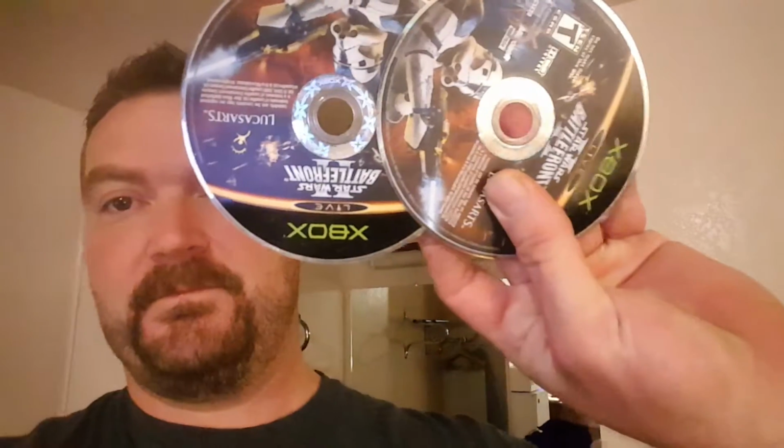And they had one game, Battlefront 2 for Xbox, a $40 game right there. Got it for $1. And when I opened it up, there were two discs in there. So boom, two Battlefront 2s. I already have this, but mine is missing the manual. This one has the manual, so I'm going to upgrade my copy with that and trade off the rest. But $1 at a thrift shop that I've never found anything at. That's why you gotta stop at these places.